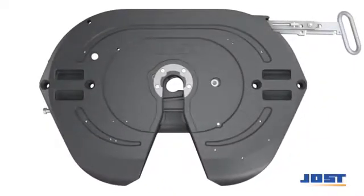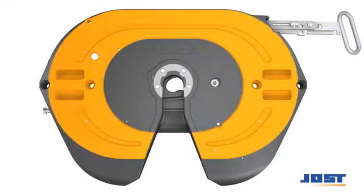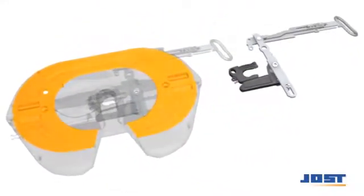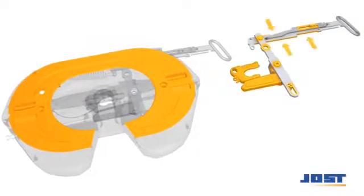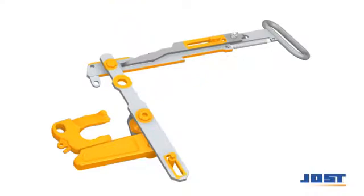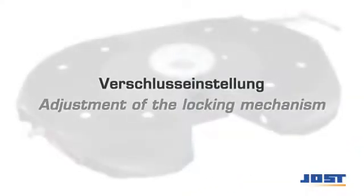To manually lubricate the fifth wheel coupling, the yellow surfaces must be generously greased. With low-maintenance fifth wheel couplings, the wear plates need not be greased. To lubricate the lockjaw and locking bar, the fifth wheel coupling must be closed.